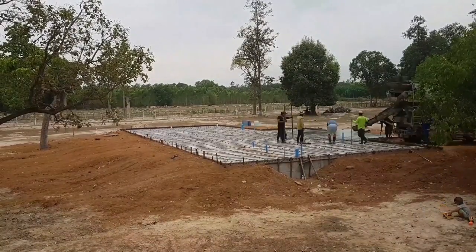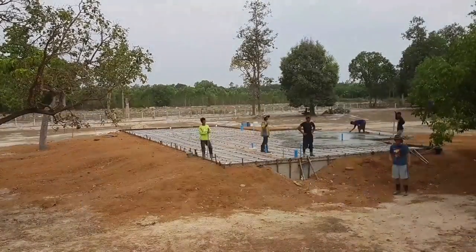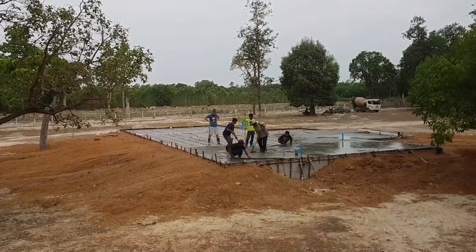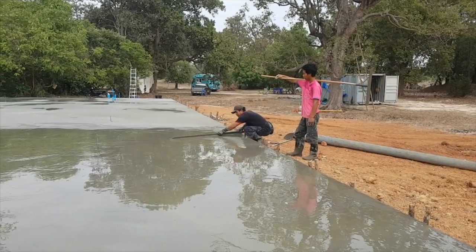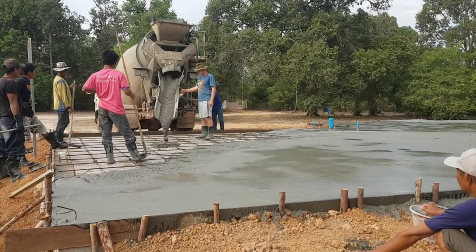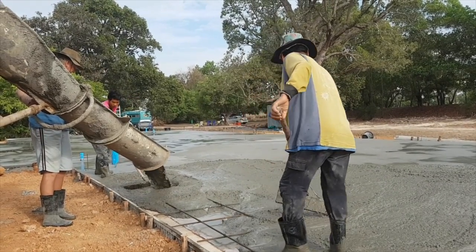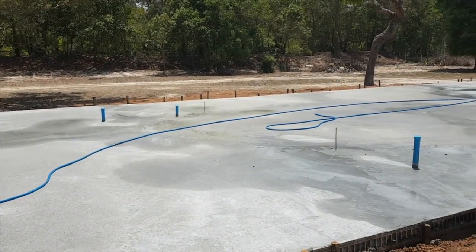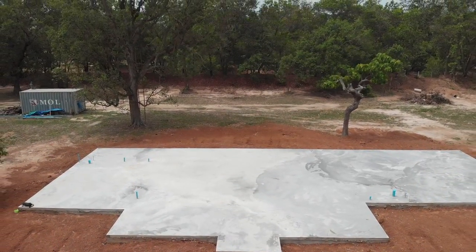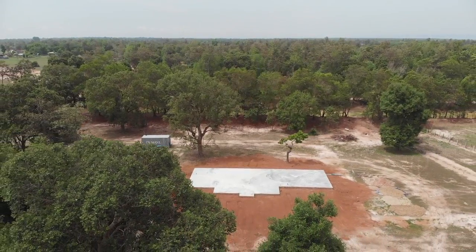For the stem wall and the floor, we use ready-mix concrete. It's just too much to mix by hand, and the quality is not as important as the footings and pillars, who carry the brunt of the weight. And then our work is done, for now. Now the rain season is starting, and it's just no fun to build a house in the pouring rain.